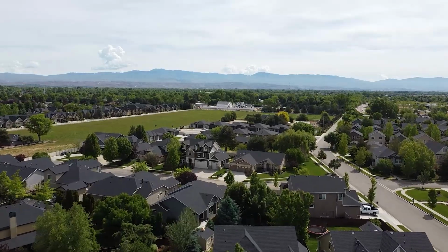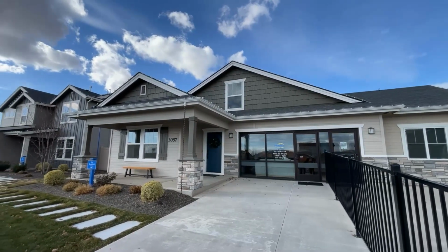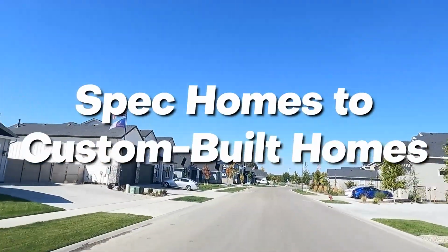The first thing you need to know is that there are a lot of builders throughout the Treasure Valley, and people moving here from out of state really love the new construction homes. Again, virtually all my business is new construction. In fact, I have 11 contracts open right now, and they are all new builds. And they range from spec homes to homes that are being built specifically for that client.